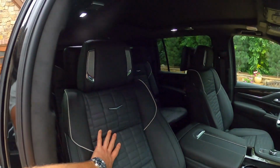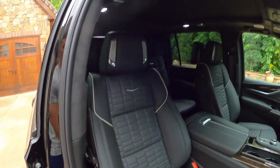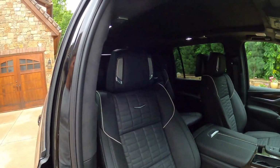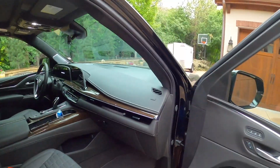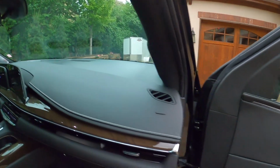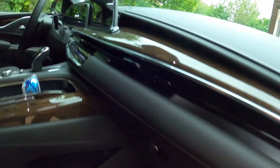These headrests are just so cool. These seats are so plush and so comfortable. They remind you of the old Cadillacs. It's just so awesome. Yet they're really supportive too. And this cool speaker in the dash, just awesome. Got a little bit of storage down there and a little hidden cigarette lighter. Pretty nice.